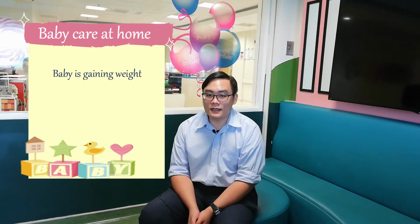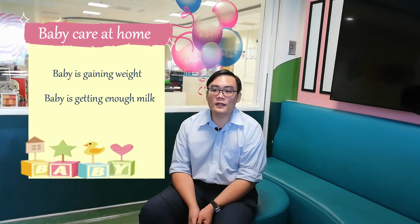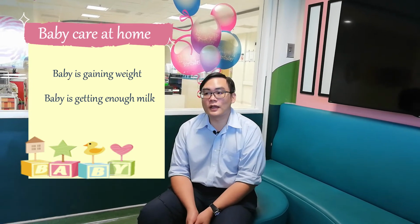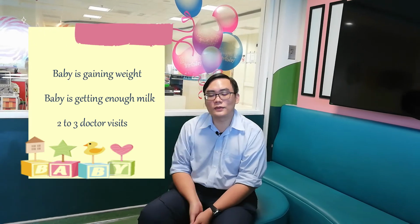Baby care at home for the first month essentially is making sure that the baby is gaining weight and that the baby is getting enough milk. At the same time, for the first 1 to 2 weeks, you will have to make a few visits, probably 2 to 3 visits to our clinic, to check the jaundice level. And if the jaundice level is too high, then they might be admitted for phototherapy.